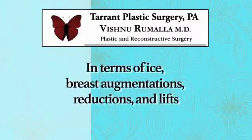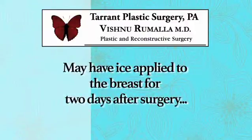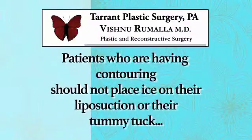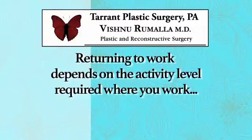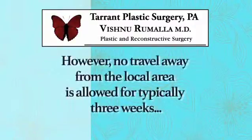In terms of ice, breast augmentations, reductions, and lifts may have ice applied to the breast for 2 days after surgery. This ice is placed for 20 minutes on and then 40 minutes off. Patients who are having contouring should not place ice on their liposuction or their tummy tuck. Returning to work depends on the activity level required at work. Most people can be back at a desk job after breast or tummy procedures after a week. However, no travel away from the local area is allowed for typically 3 weeks.